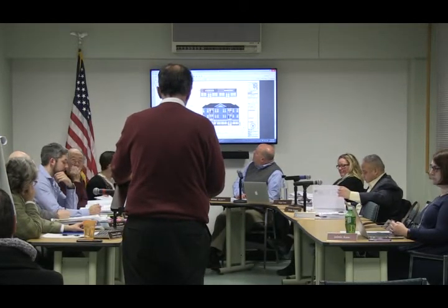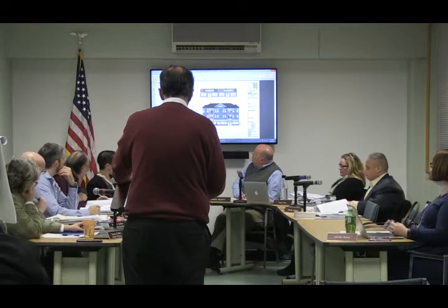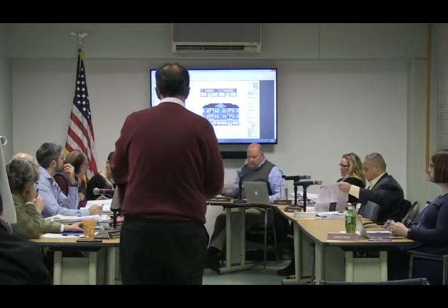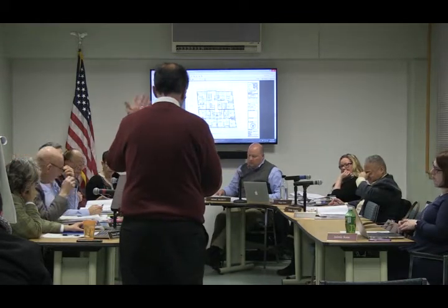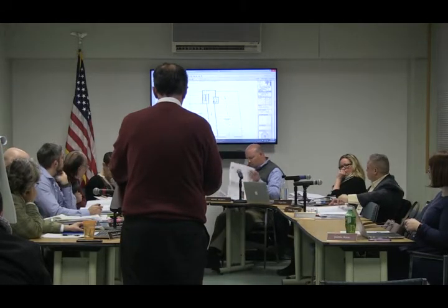Could I, maybe I'm missing it, and maybe this is not part of the site plan approval, but this is probably more architectural: is there an area for mail pickup in the apartments? We can probably allocate something in the hallway. There will be mailboxes, we have plenty of room in the hallway to have mailboxes there. Yes.